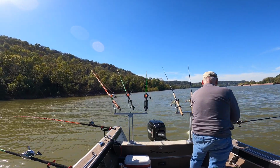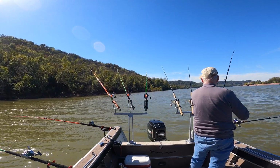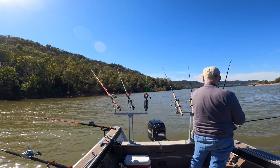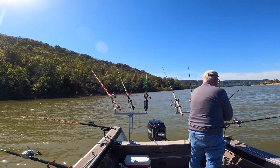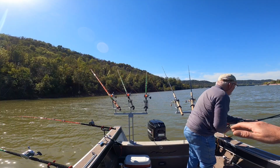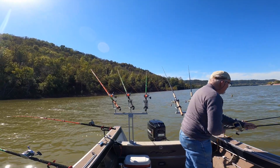That's a good thing. We moved down to a spot with a tree that's hung up on a big structure. It looks like a barge that it's hung on. Plus, we're kind of on an edge that goes up a little bit of a gully, a little trench, I guess you could call it.